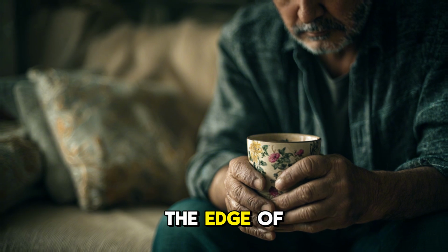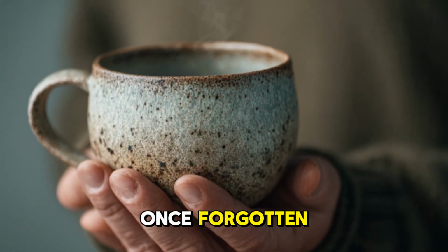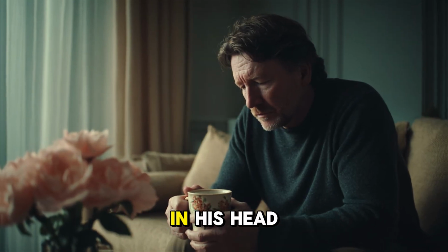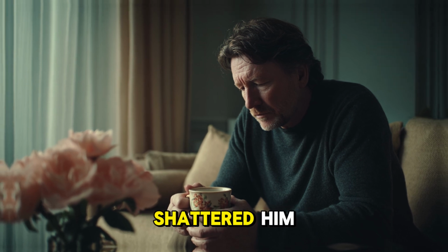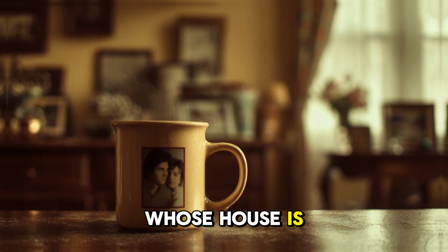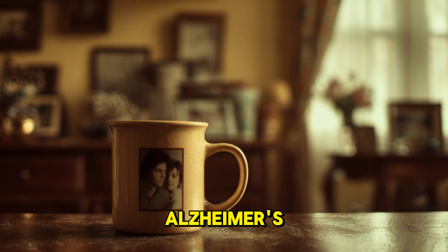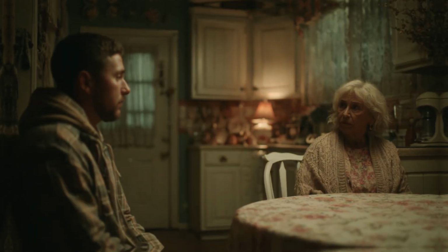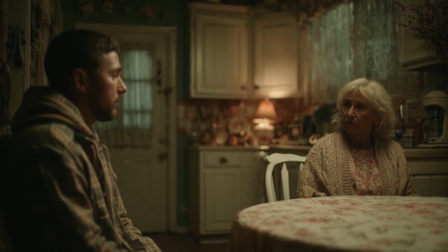Carlos sat at the edge of the couch, holding the same mug Maria had once forgotten. The coffee inside was cold now, untouched. He replayed the morning in his head. The confusion, the fear, the question that shattered him. Whose house is this? It was no longer about early signs of Alzheimer's. It was about facing the truth. Something precious was slipping away, and it wasn't coming back on its own.